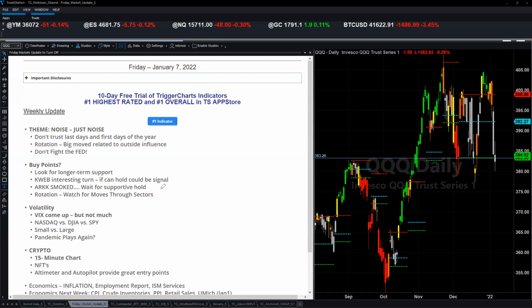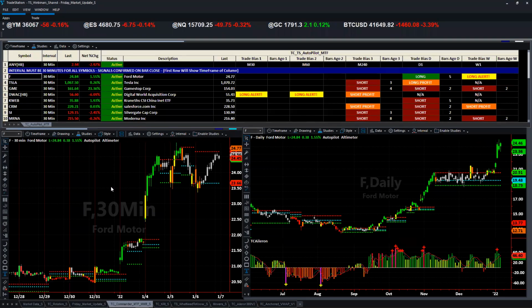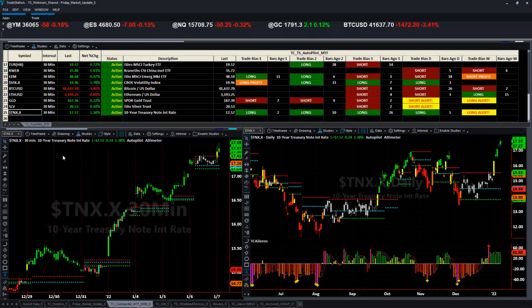Okay, what's moving where? What is kind of holding? What is the place that people want to invest in this environment? Now, one of the numbers I looked at was the 10-year yield, and we'll get to that here. Actually, let's see if I can pull that up. 10-year yield right here, kind of backing off a little bit this morning.